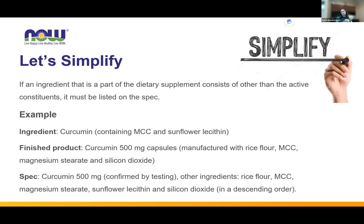However, if you are, let's say, manufacturing a soft gel using a lubrication agent, some mineral oil, to make sure that the gelatin doesn't stick to the tooling, that lubricant is not part of the formulation and may be present in the end finished good in a very small amount. There's no requirement to list that on the label.